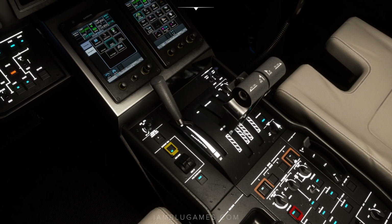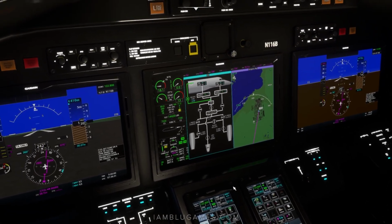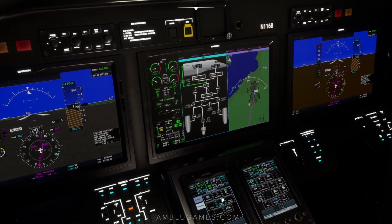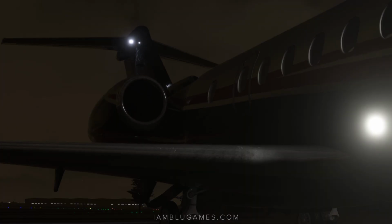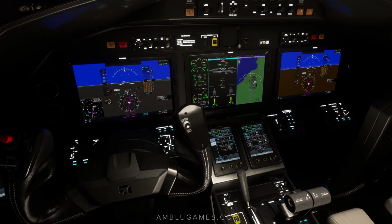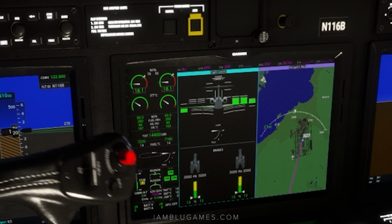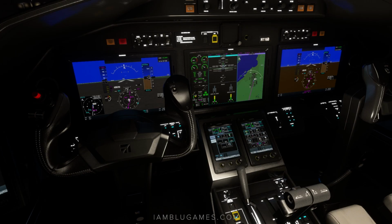Good start on 1, we'll do the same for 2, undo the guard, hit run, and start. Once again, looking back up at the MFD. Looks like we do have the ITT rise in there. N2 as well. Looking good. Full forward, full back, right, left. All right, let's test the rudder. Rudder feels good. Flight controls free and correct.